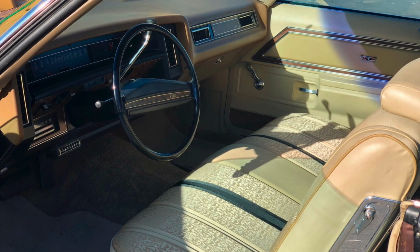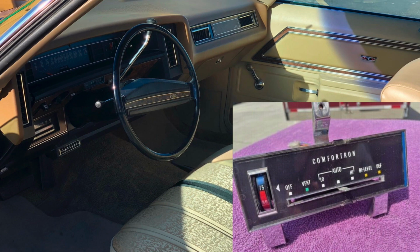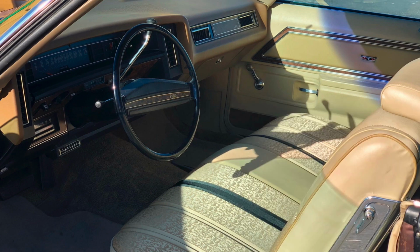Caprice buyers could choose from myriad options, including Chevrolet's Comfortron automatic temperature control setup that not only controlled temperature automatically, but also fan speed and air mode door activation. It was a relatively good setup, if a bit troublesome, especially in these early years.